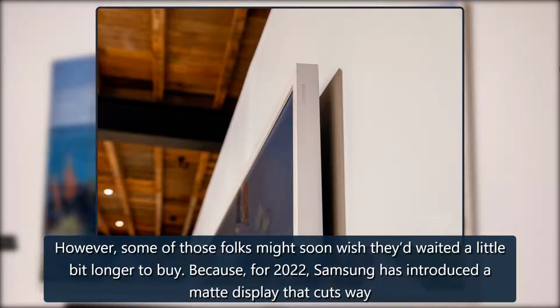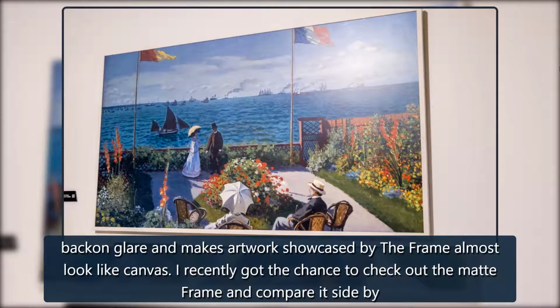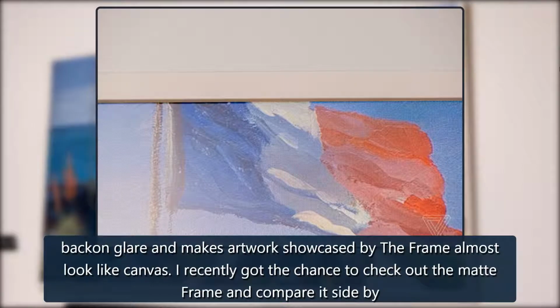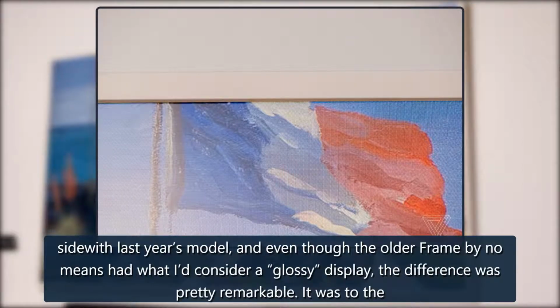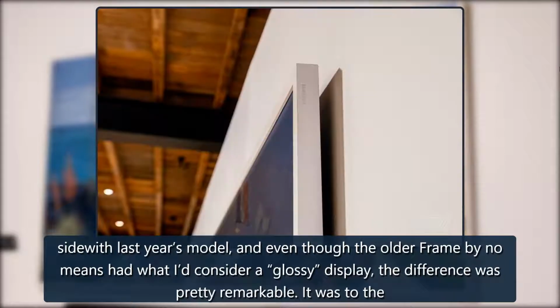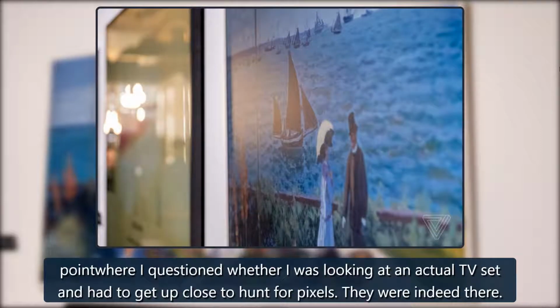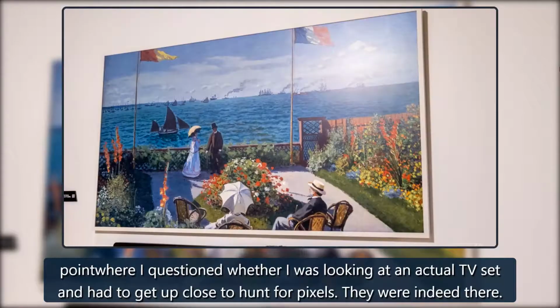Because for 2022, Samsung has introduced a matte display that cuts way back on glare and makes artwork showcased by the Frame almost look like canvas. I recently got the chance to check out the matte Frame and compare it side by side with last year's model, and even though the older Frame by no means had what I'd consider a glossy display, the difference was pretty remarkable. It was to the point where I questioned whether I was looking at an actual TV set and had to get up close to hunt for pixels.